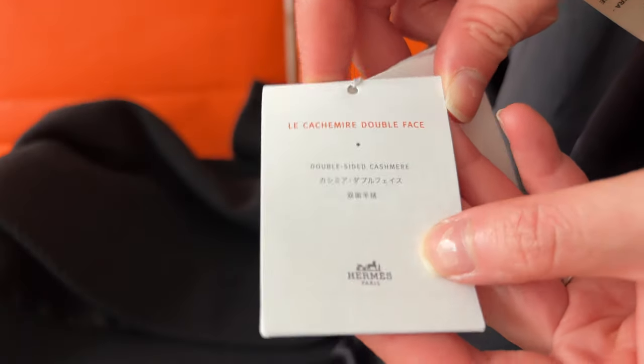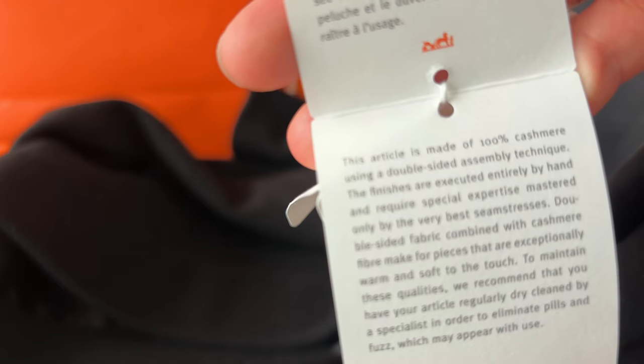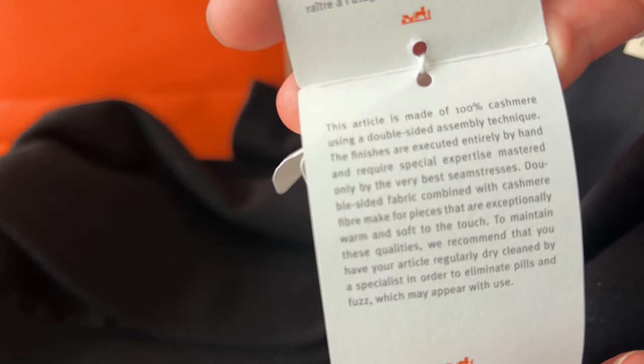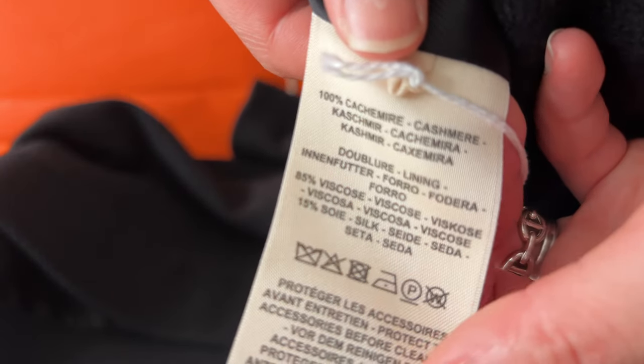So yeah, it's a double faced cashmere, very very soft, and I think the original price is more than 10,000 Australian. So it's just a bit much for me to pull the trigger. Whereas the sale price came down to something within my budget. And when I compare it with other brands, cashmere coat is actually very competitive pricing. And this is from Hermes.